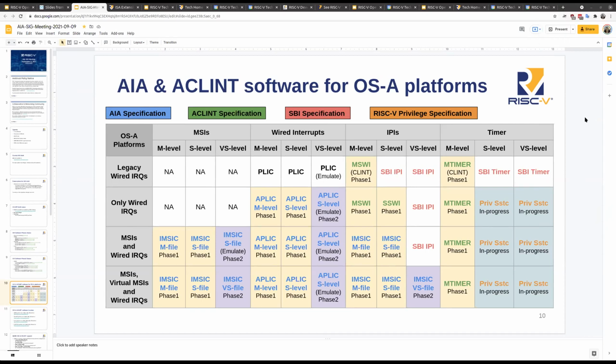Oh, my understanding was that one of the goals was to be able to work without breaking what exists currently. AIA does not do that by itself, but AIA has a provision that you can also have PLIC coexist with the AIA interrupt controllers. That's just additional hardware the platforms will do to support backward compatibility, but that's not mandatory, at least with AIA. But ACLINT is definitely backward compatible. Okay, no issue.